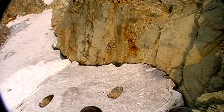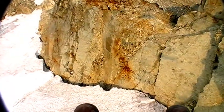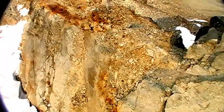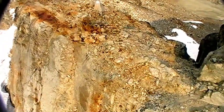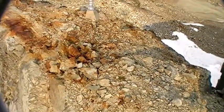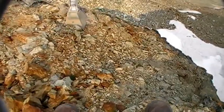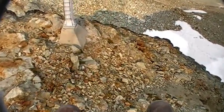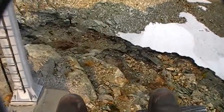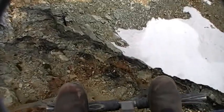This is the scary part, going down the mountain in the open chair. Should be able to do this all year though. Oh, this is the bit I don't like when we go over these things. Yeah, don't like that bit.